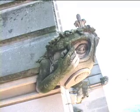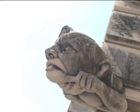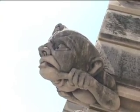The medieval tradition was allowing the stone carvers to use their imagination on the exterior of the cathedral. Look at this guy here. He's eating a chicken leg or something. You know, why? I don't know. There it is, some guy eating a chicken leg.